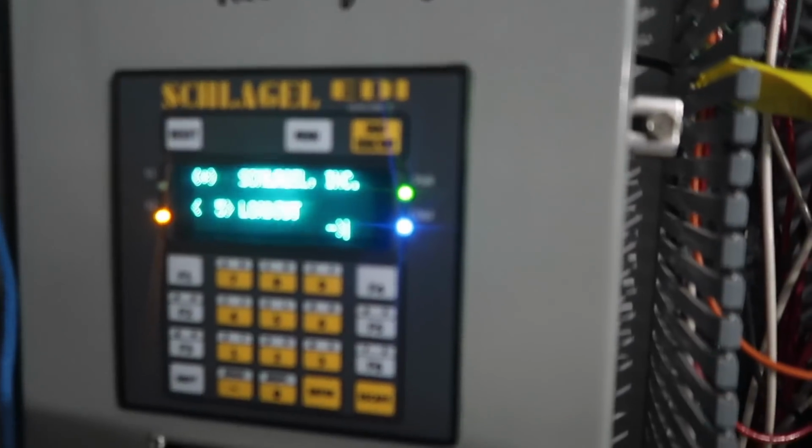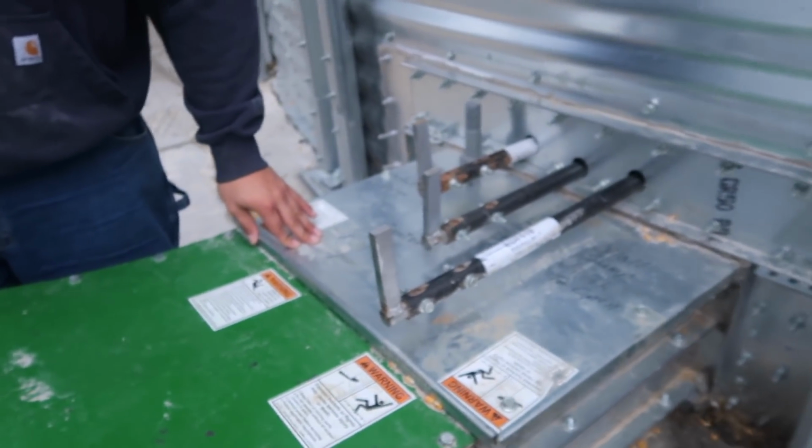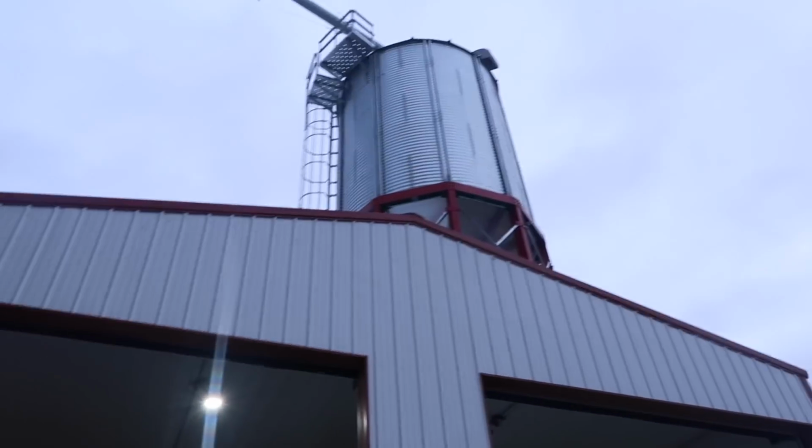I'll double check my distributor just to make sure. Going to number 5, which is the loadout. Oh, we don't have to walk in the gravel now. Yeah. We can hear it going up.